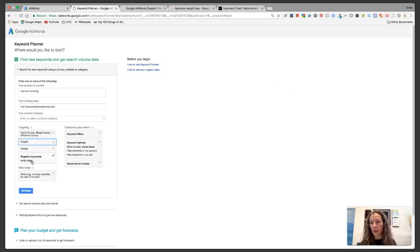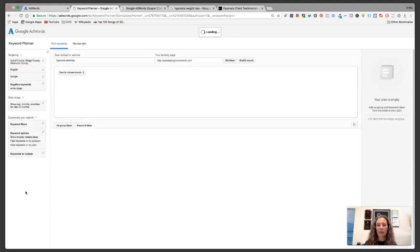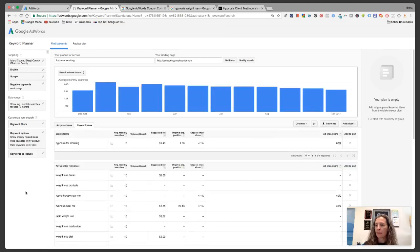Google negative keywords. Okay. So this is going to show me the average over the last 12 months. Okay. Get ideas. So it's going to crunch away for a few seconds. It's looking for the trends for search data. Okay. Hypnosis. So these are the keywords. Hypnosis for smoking. On average, there are 10 searches for that every month.